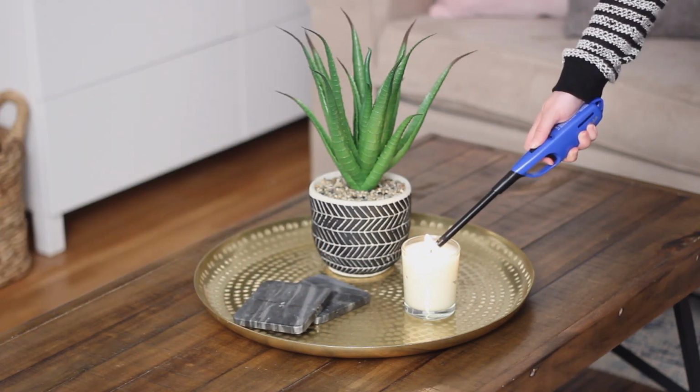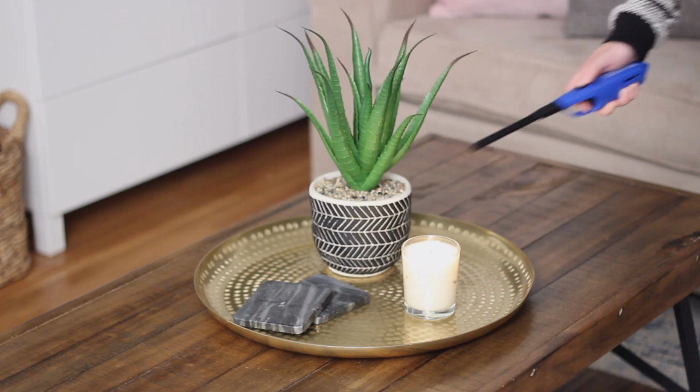If you'll notice one thing about me, you'll notice that I love candles. I don't even want to count how many are in this room.